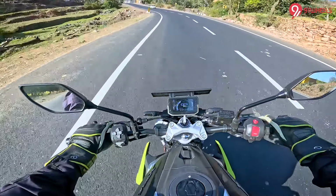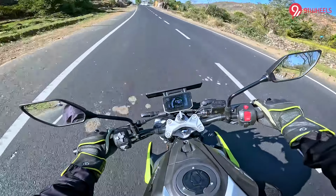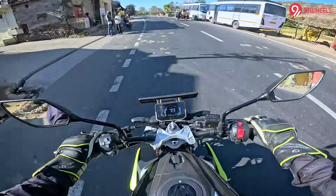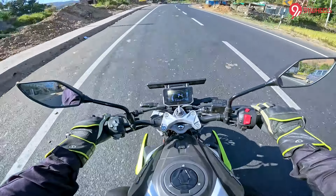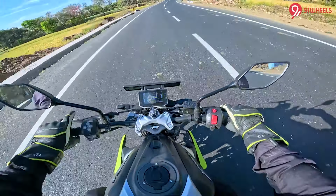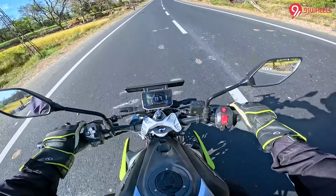One more long lift. This is nice. This is enjoyable. Of course, kudos to Hero for picking out a good route where we can enjoy the bike the way it's meant to be.